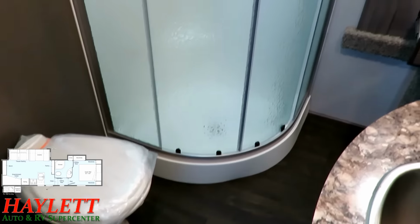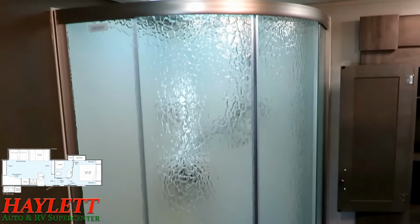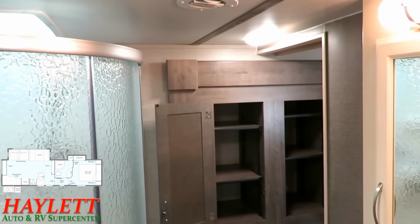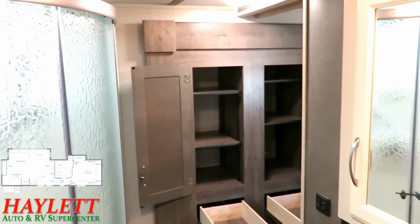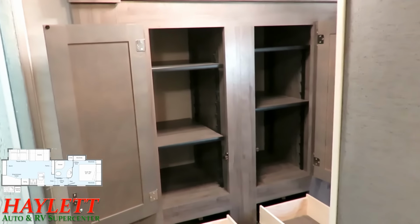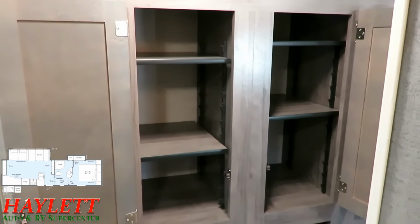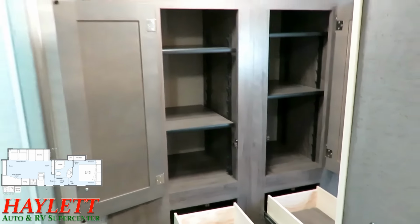The nicer corner shower has a split open door so that you don't have to maneuver your way around a swinging door. Notice too, it's a dual entry bathroom, so no matter what side of the bed you're on, it's easy to get to from either side. And you can see those adjustable, removable shelves in there. You'll see that both in the bedroom, which is on the right side, as well as the bathroom sections here, so you can really customize and convert your storage in this model.